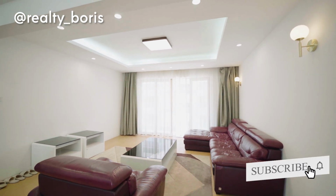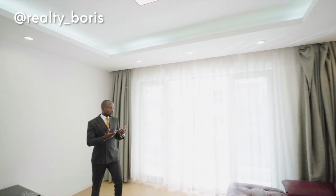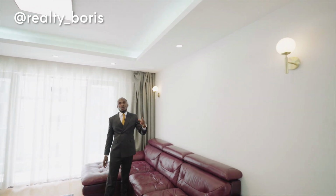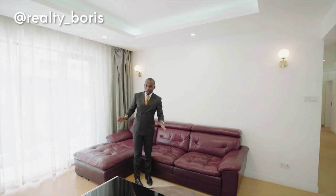So this side is where you mount your TV. I also love the gypsum on top. It comes with the gypsum. Then also the lightings on this side. So here are the 2 lightings. You can decide either to put your seats on that side or this side. It depends how you want to arrange your lounge.